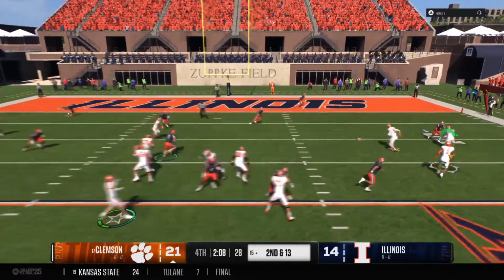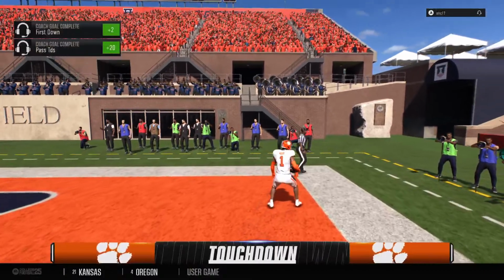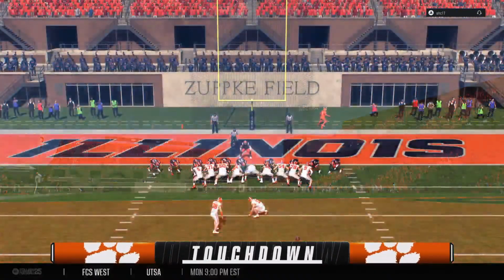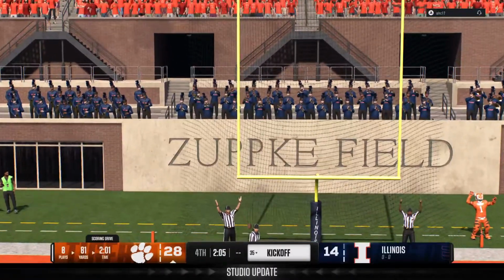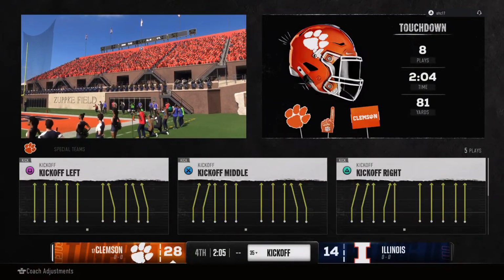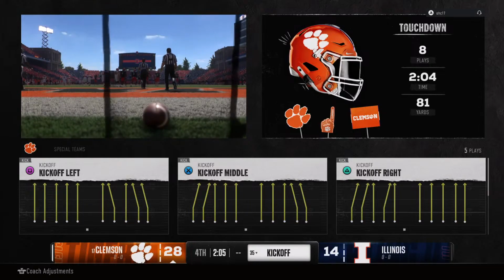Looking to throw, it's Klubnik. Quickly out on the screen to the wide receiver. Touchdown, Clemson! Made the grab and finished the deal in the end zone. And the extra point is true, and they have a 2-touchdown lead, up 14 in the 4th. That makes the score Clemson, 28, Illinois.